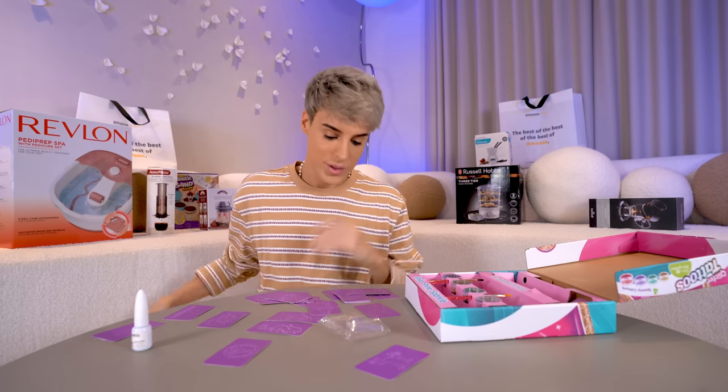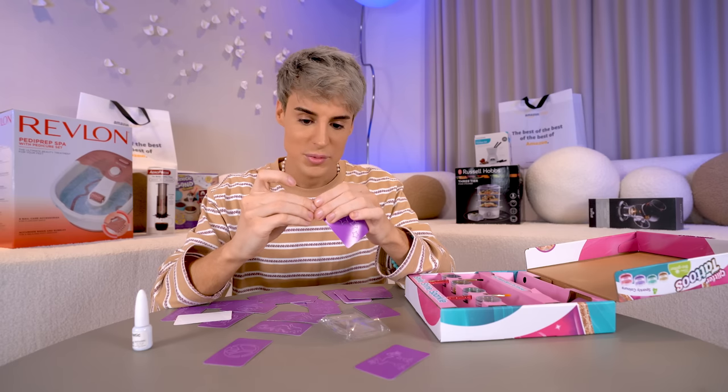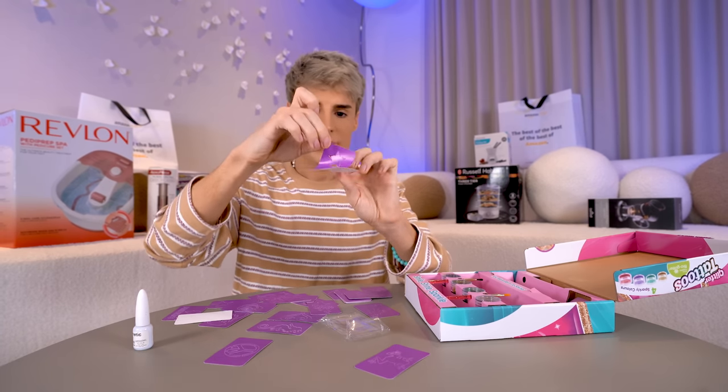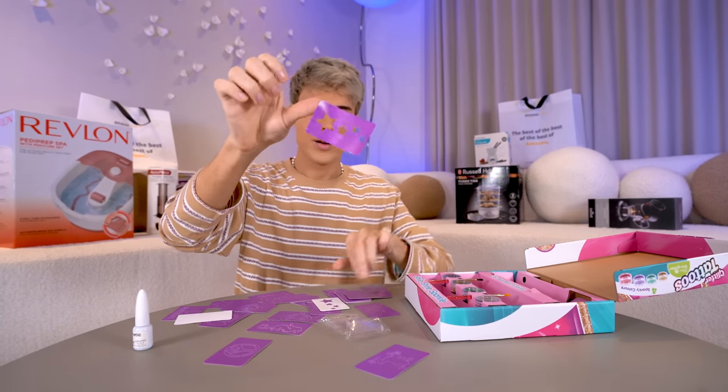Never mind, we don't need to read the instructions. I'm gonna start by peeling this off. I really hope this works, because this would be fun. So you peel off... No, this is supposed to stay in here. Okay, that kind of worked out.